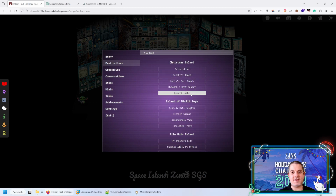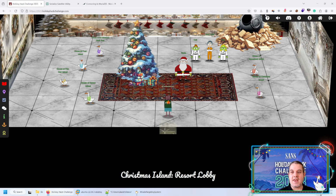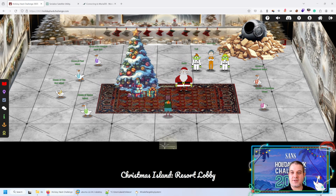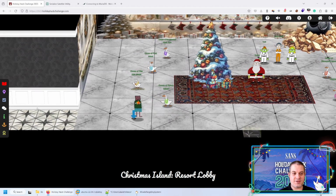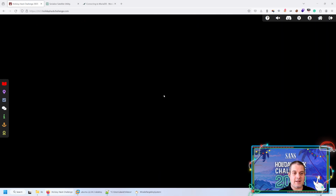So this is the resort lobby on Rudolph's Rest Resort. That's the reason why you want to go there when you do the challenges, because then you can just teleport here. And now we see the escape pod and Jack Frost crash landing. We have all the geese here around us. There's Santa.